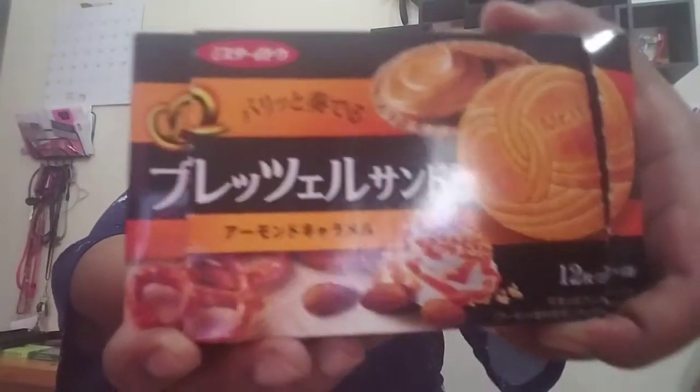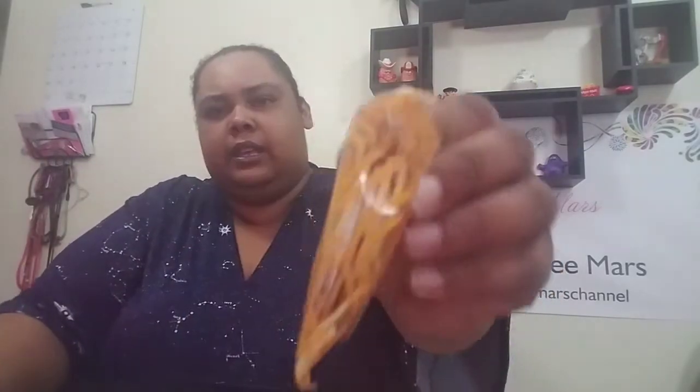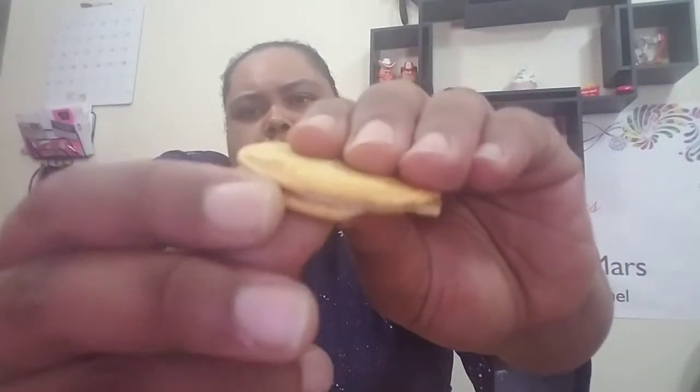The first one's going to be a pretzel cookie with caramel and almond filling. This is from Japan. So, open it up individually. They're packed with a couple of them in each. Let's see what they look like. Pretzel cookies with caramel almond filling. Okay, so it's like a little sandwich, and there's a filling in the middle. Let's take that out.